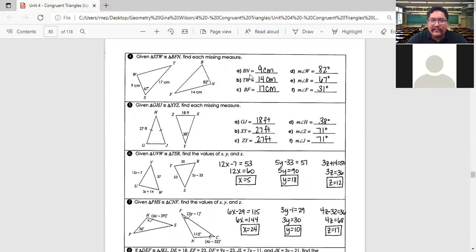So for instance, BN. We want to know this short side. Well, how do we figure that out? Well, let's look at the short side of the other one, and it tells us that they're congruent. So we should be able to say, okay, BN is 9 centimeters because that's the length of the short side. And let's see, part B is 14 centimeters.